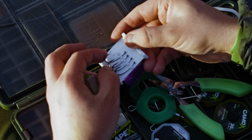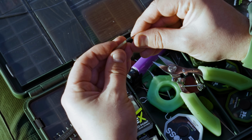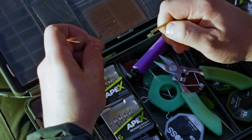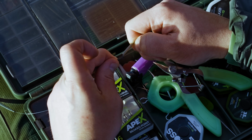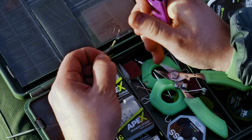As you can see straight out of the packet, super sharp. What I'm going to do is take a small section of shrink tube and thread that over the eye of the hook onto the shank of the hook. It's just going to be a simple case of hooking the size 11 rotator swivel through the eye of the hook, and then I'm going to cover both the ring and the barrel of the swivel with the shrink tube before steaming it down.